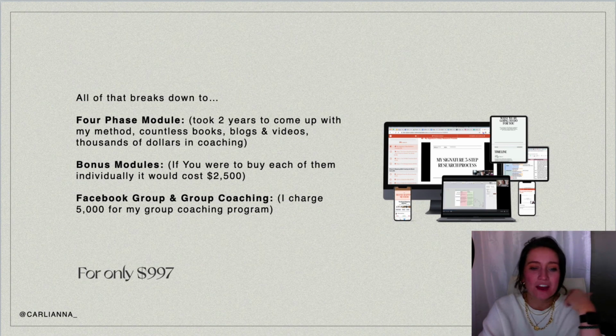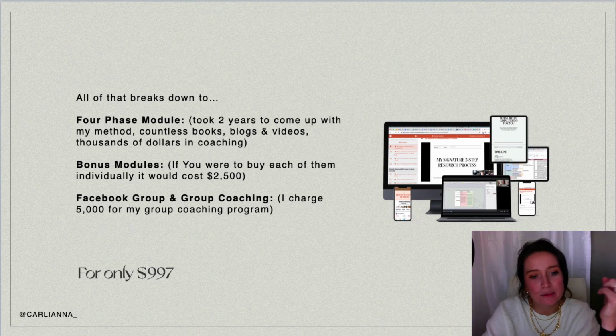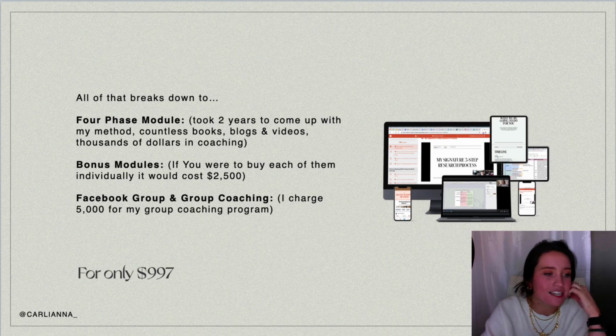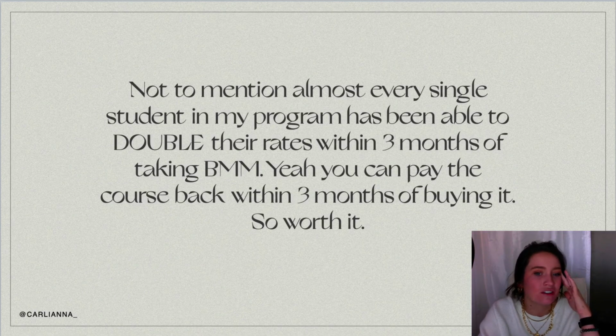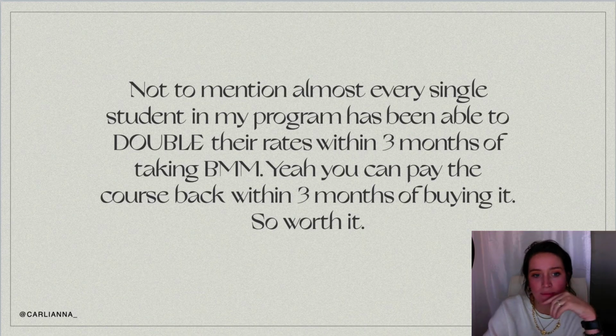So that's a lot. All of that breaks down to the 4-phase module, bonus modules, Facebook group, and group coaching, all for the lovely price of $9.97. Not to mention, almost every single student in my program has been able to double their rates. Of course, I haven't talked to every single student individually, but every single one that I've talked to has been able to double their rates within 3 months of taking BMM. So yeah, you will most likely get your money back.